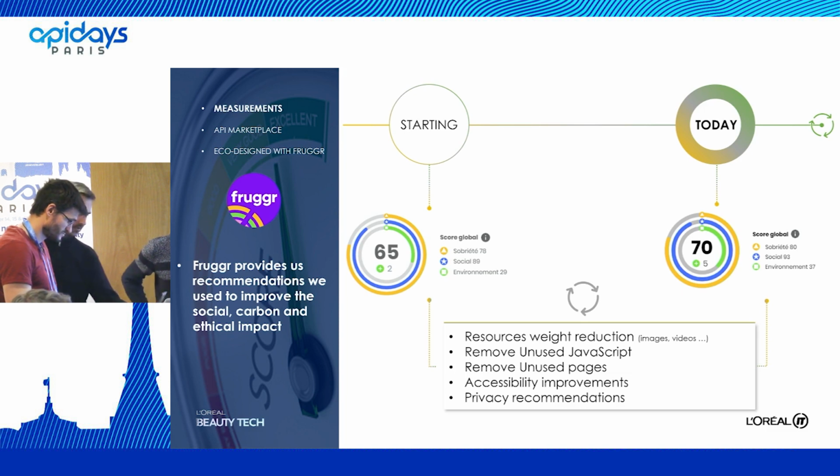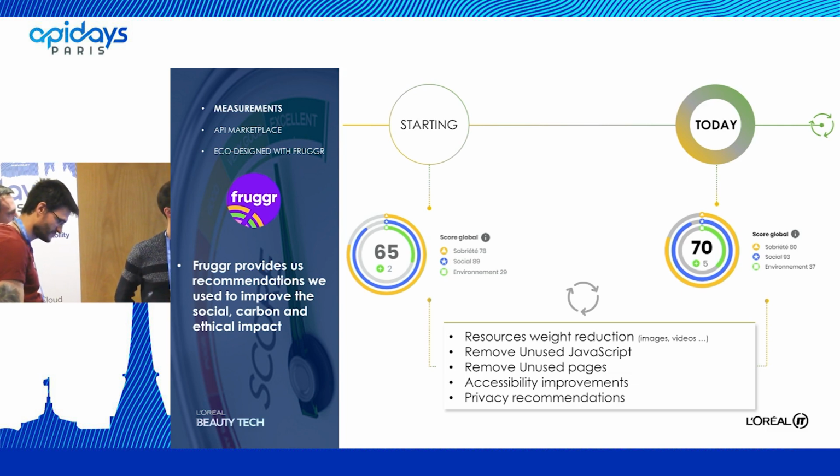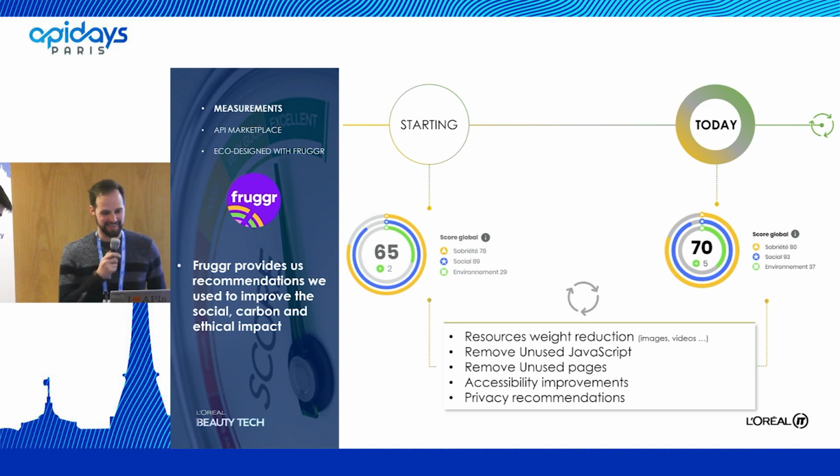One last question. Okay, so I will have a question. For once, I can ask a question. How is Fruggr's approach similar or different to the greenIT.fr EcoScore? Very tricky question. Thank you.